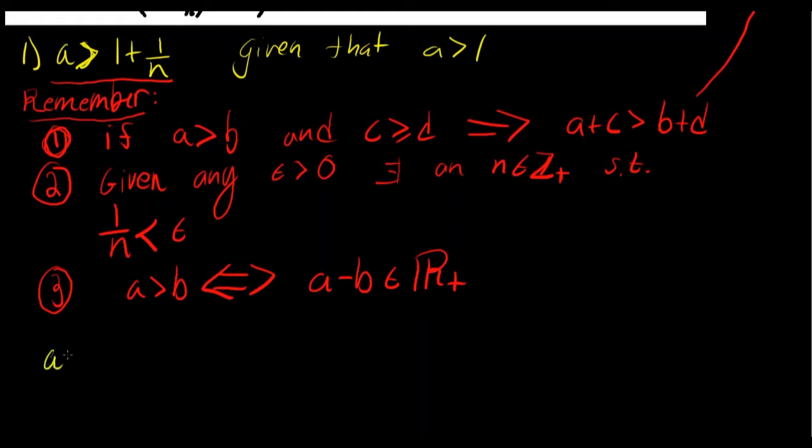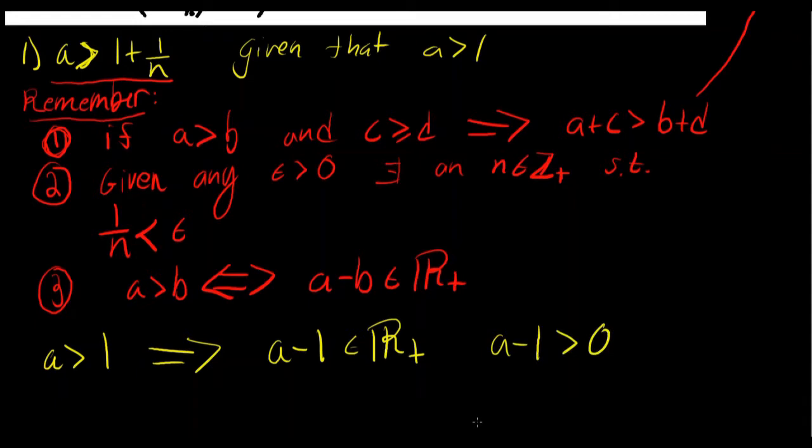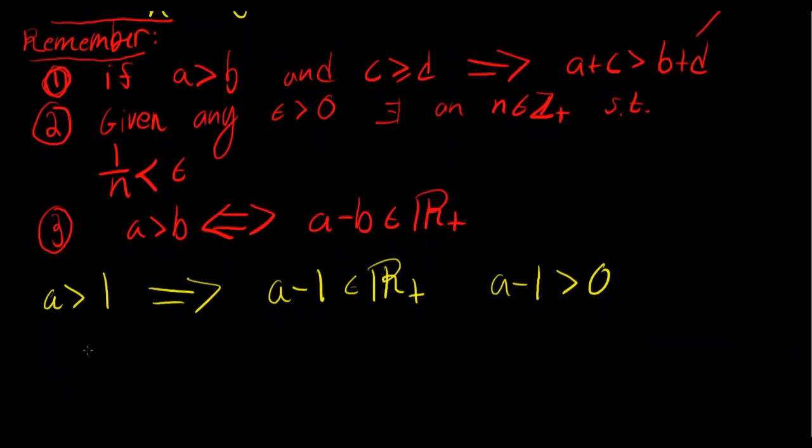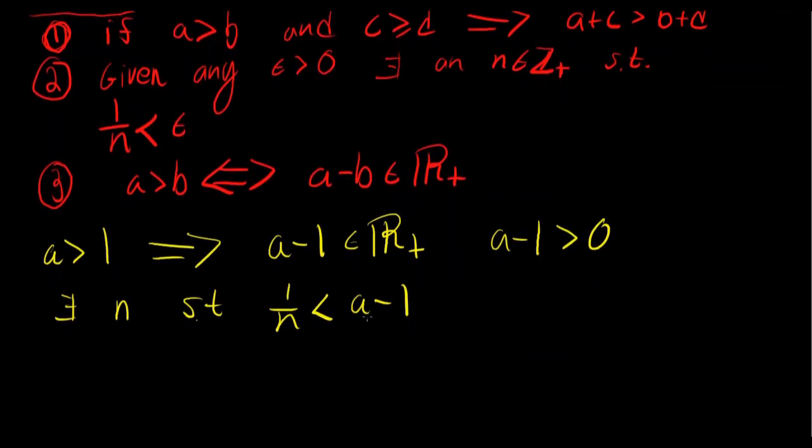So now we know for sure, like I said here, our given is A is strictly greater than 1. So using property 3 here, that implies that A minus 1 is in the positive real numbers. So that's nice. That means that A minus 1 is strictly greater than 0. So let's use property 2 here, and you might be able to see where I'm going with this. We can use property 2 to state that there exists an n such that 1 over n is strictly less than A minus 1. So A minus 1 is in the positive real numbers. No matter how small it is, I'm able to find an n such that 1 over n is strictly less than A minus 1. So that's cool. So now we can finally use our first property here to say the following.